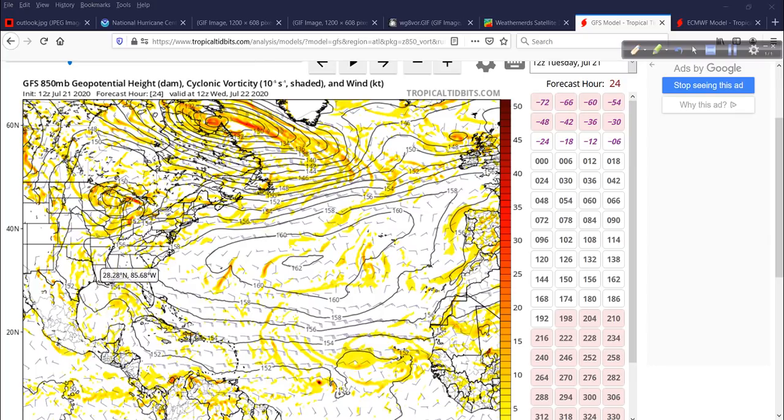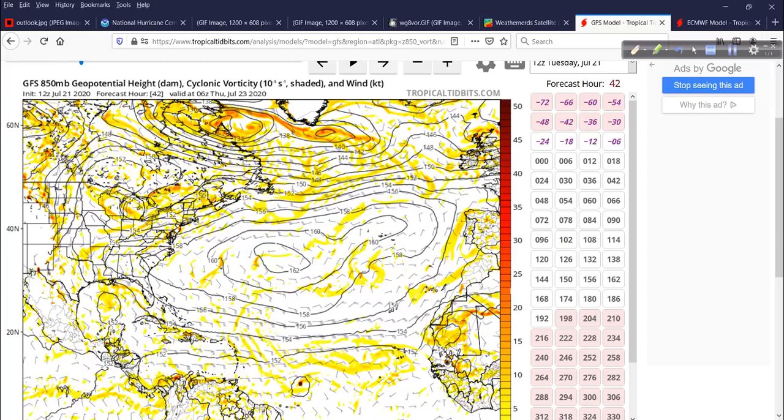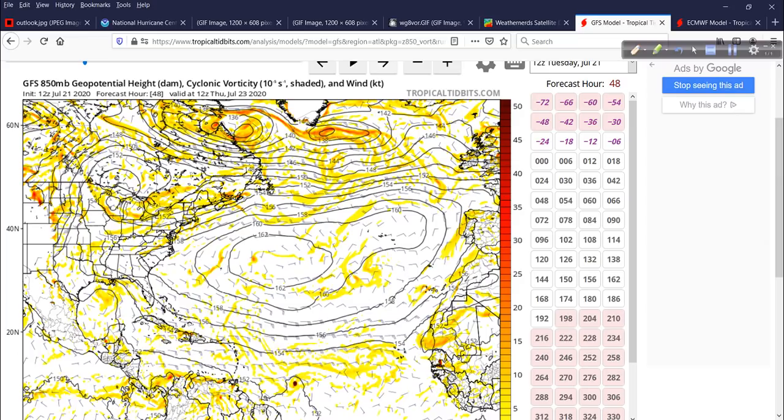in the modeling in the Gulf. And yes, we're watching this as well. A little bit more energy with it, but not much fanfare overall. All right, let's go out another 24 hours. This is 48. And a couple things to note.